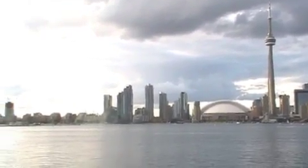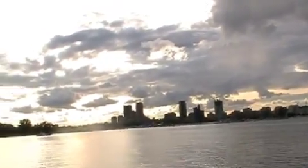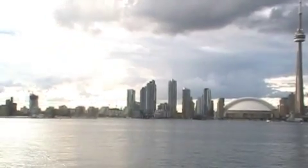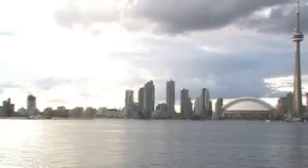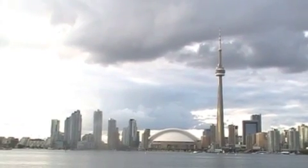Now, the CN Tower stands at 553 meters high, and once the Tower of Dubai is complete, it will stand at 818 meters high. If you'd ever like to visit the CN Tower, I highly suggest you do so for the revolving restaurant located up top.